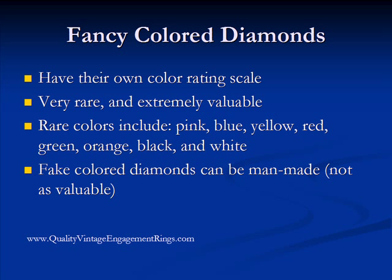If you are purchasing a fancy colored diamond, make sure to get the papers on it. Make sure to look at the certification and see that it is in fact a true fancy colored diamond and not a man-made diamond, because if it is man-made, then the value's not there. So it's a good thing to keep in mind with any diamond purchase, just to get that certification, because then you have the peace of mind that you are in fact buying a valuable piece.